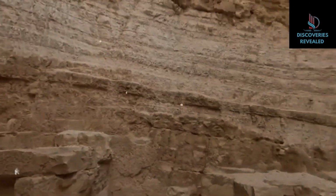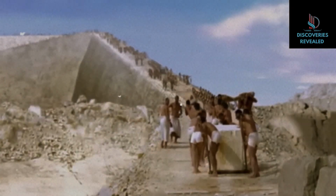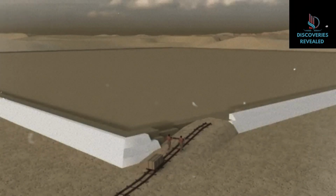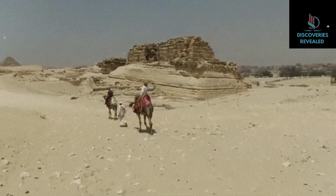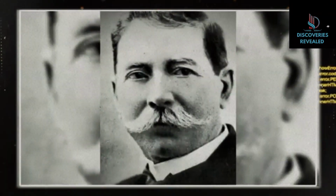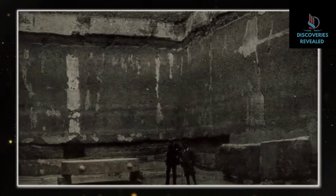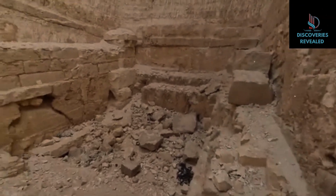Moreover, there are no hieroglyphs or inscriptions. They would provide clues about the pyramid's purpose and its builders. This puzzling absence only deepens the intrigue. One of the most perplexing discoveries came when Barsanti's team found massive limestone blocks. They had been placed to conceal something beneath the shaft.